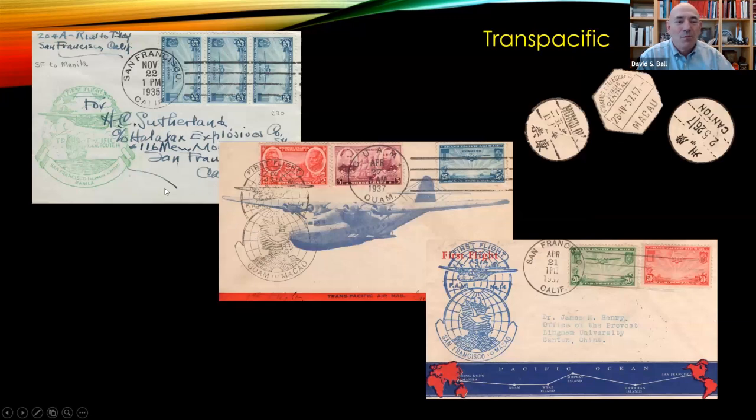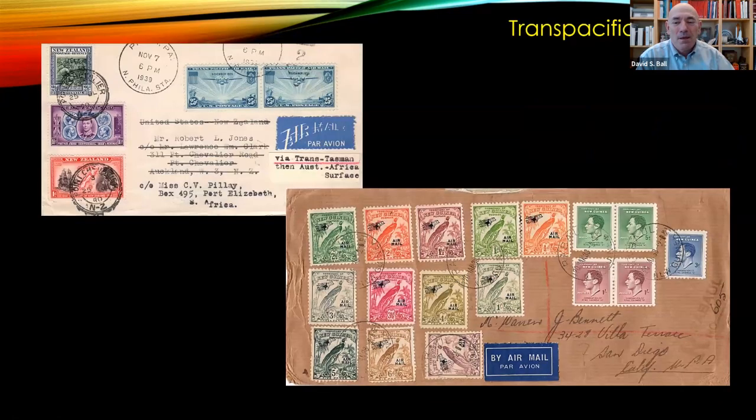And just some early covers from San Francisco and Guam, and it's beautiful, and I love the back stamps, Macau and Canton and all kinds of wonderful places. And then like New Guinea, how fun is that? It's a registered cover that has a complete set with the overprints.